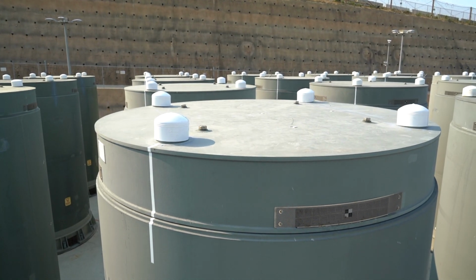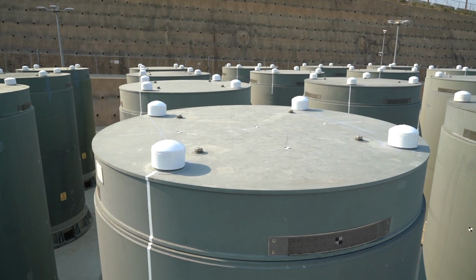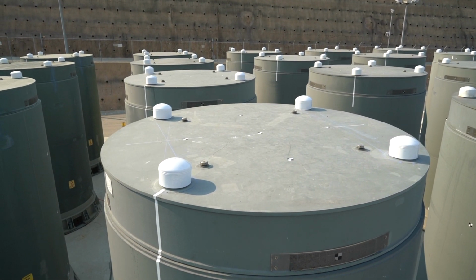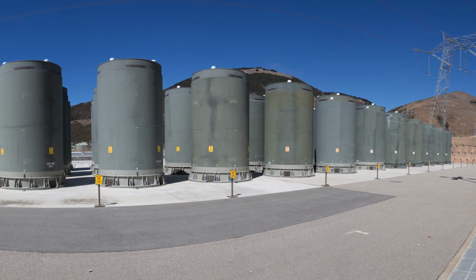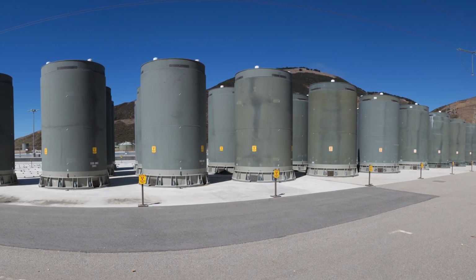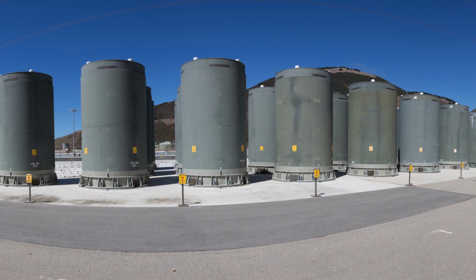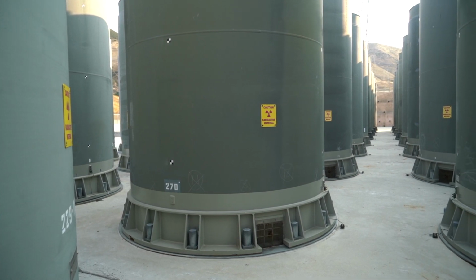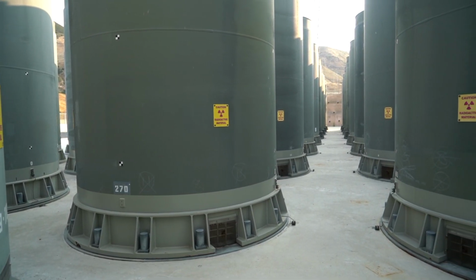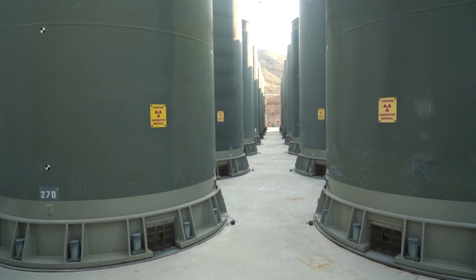The ISFSI operates under a site-specific license that is issued by the Nuclear Regulatory Commission and is separate from Diablo Canyon's operating licenses. PG&E and the Nuclear Regulatory Commission routinely conduct inspections of the casks to ensure that they are fully compliant with stringent guidelines and that they fulfill their safety function as required by the materials license.